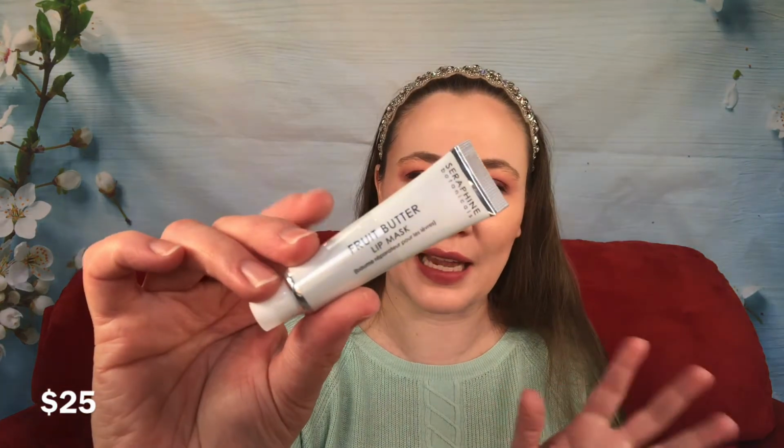So that's what it looks like. It is sealed, so I'm going to leave it sealed for right now, but it is something I'll use. It's not very exciting, but what can I say? This must have been an add-on.